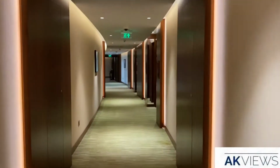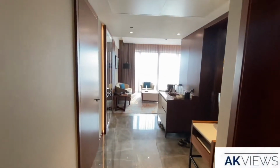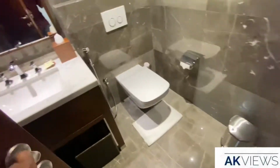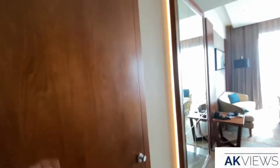Next up, my favorite part, room tour of the Grand Terrace suite at Grand Hyatt Kochi, room number 720, located at the topmost floor of this hotel. First impression, wow. So what do we have here? A restroom, closet, and then over here we have an interconnecting room to the club category.